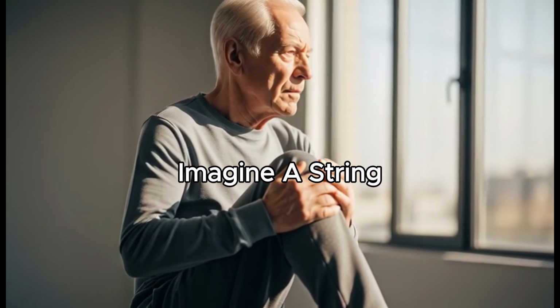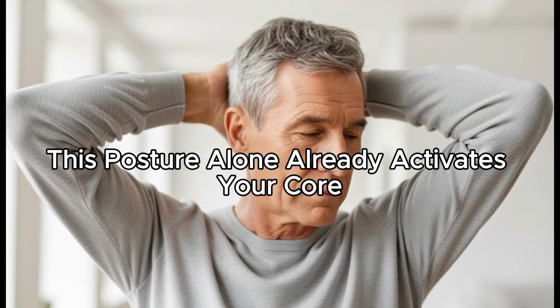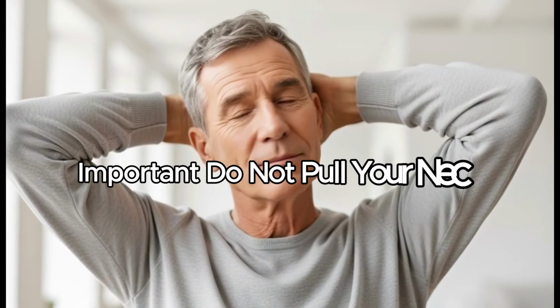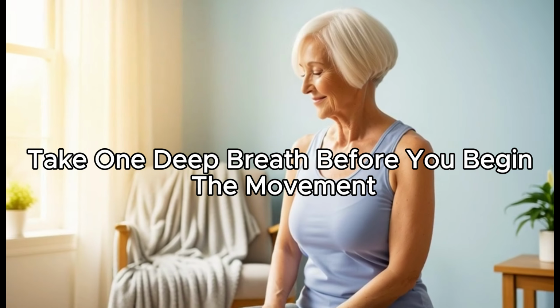Imagine a string pulling the top of your head toward the ceiling. This posture alone already activates your core. Place your hands lightly behind your head. Important, do not pull your neck. Elbows stay wide. Relax your shoulders. Take one deep breath before you begin.